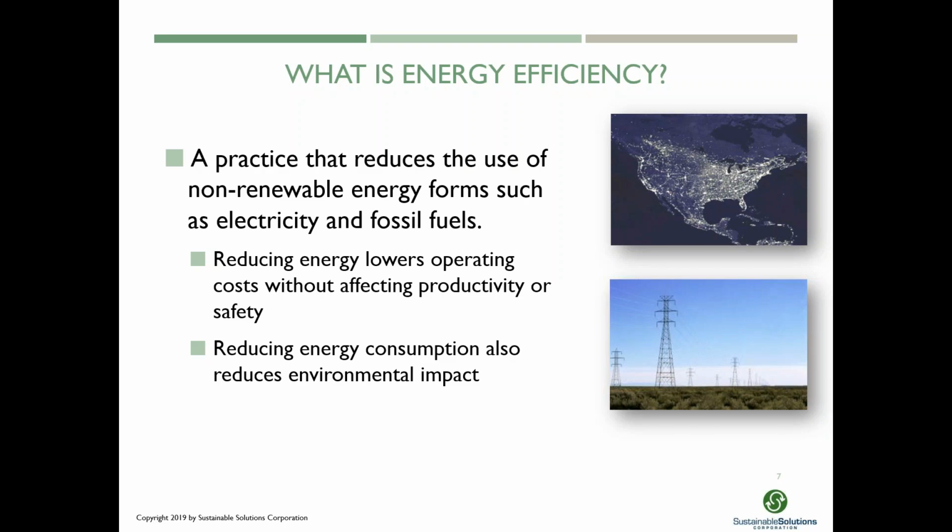So we're going to talk a lot today about energy efficiency, and what we are trying to do with energy efficiency is just reduce the amount of energy being used in a building, and really take a hard look at how we can do that. Not only does that reduce the cost of the operation, but it's definitely going to reduce the environmental impact.